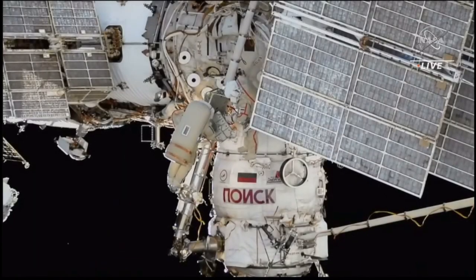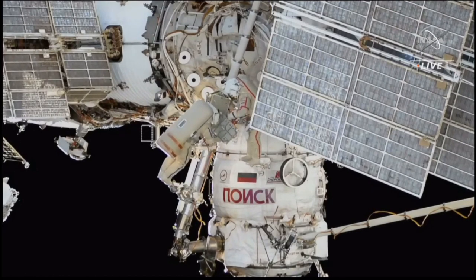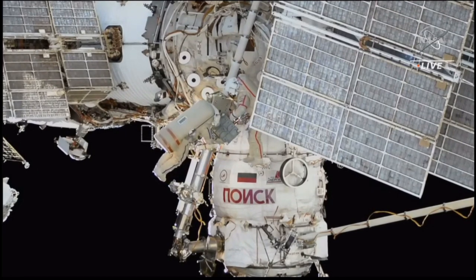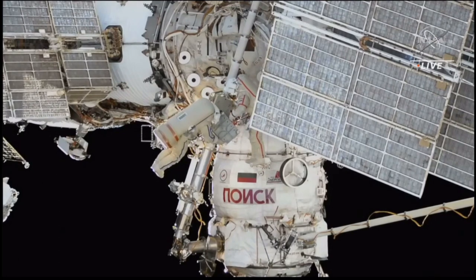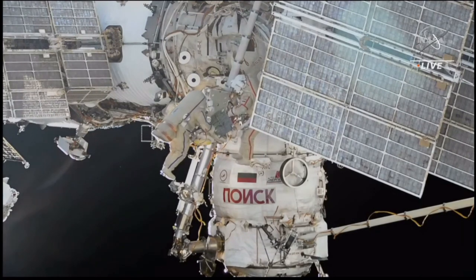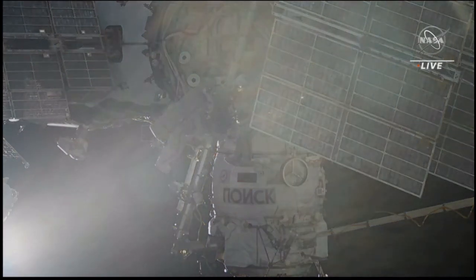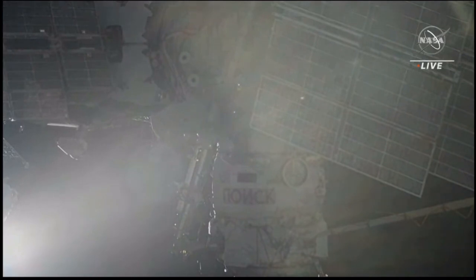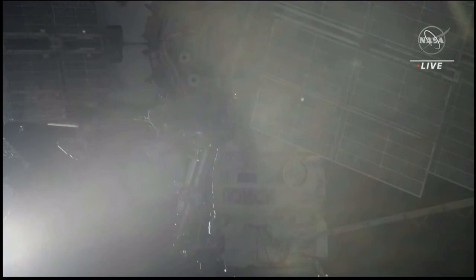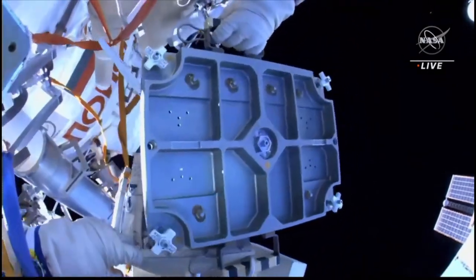Poisk module airlock. Once again, the spacewalk that began on Tuesday night has gone very smoothly, a bit slow at times because of the nature of all the connections that have had to be made between the newly installed radiator and the Nauka multipurpose laboratory module. But in the end, everything has been connected. The radiator is hard mated to the laboratory module. It will be filled with its coolant and deployed during the third spacewalk in the series of spacewalks to be conducted by these two cosmonauts on May 4th.